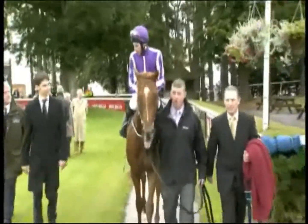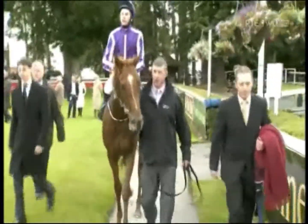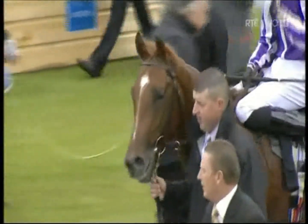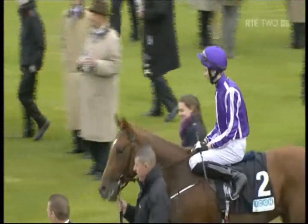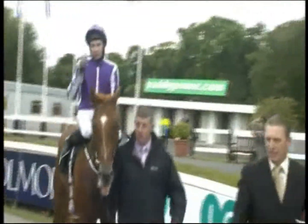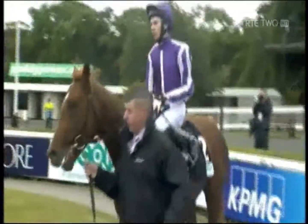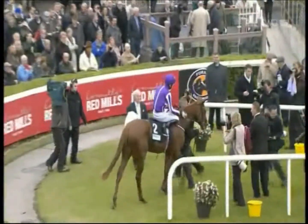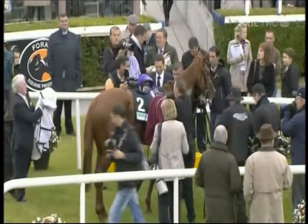I'm sure Joseph was disappointed with Maasai in the second race, the Colts 2-year-old maiden, when he got beat by his stable companion, Agene. And of course there was a big discussion between Joseph and his dad and John Magner, and they obviously decided that the ground was just not quick enough for him, and they pulled him out. But this fella's done it the right way.